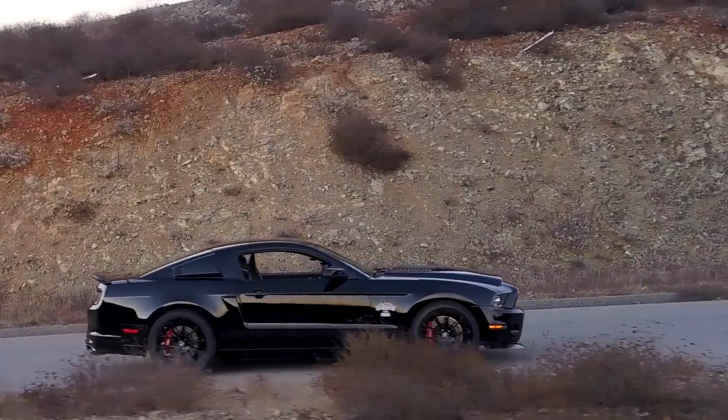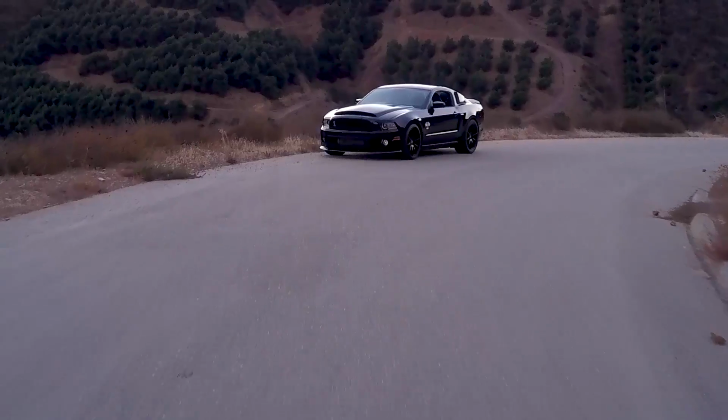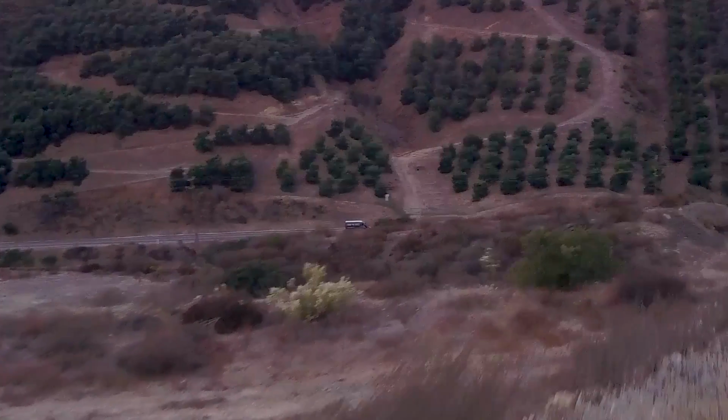The 2014 Shelby GT500 Super Snake is truly the last of its kind. A renegade single-purpose built machine, this car is meant to tear up the streets and intimidate all others.